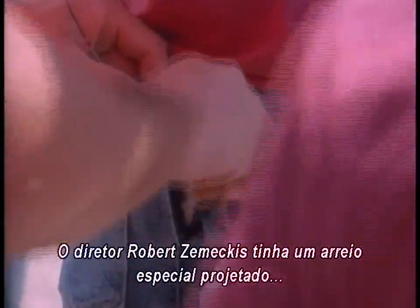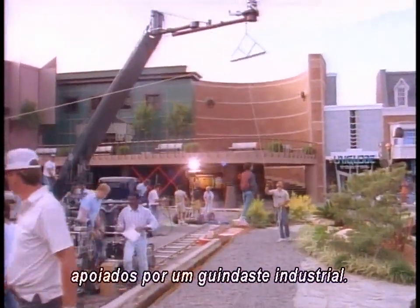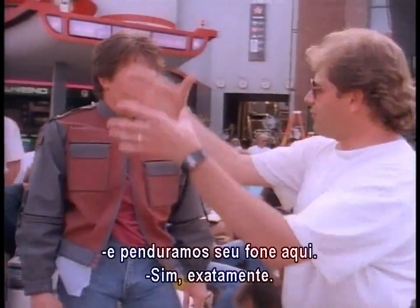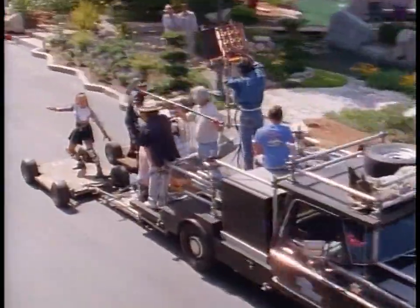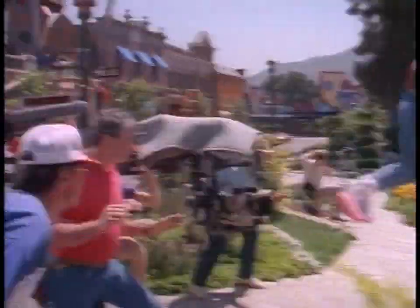Director Robert Zemeckis had a special harness designed which allowed the actors to fly from an intricate series of wires supported by an industrial crane. And finally, some very creative camera rigs, all to create the illusion of flight.